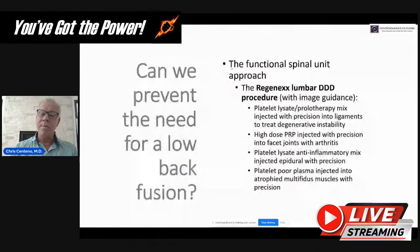Now, I do want to remind everyone that we have an open study here at Regenexx, and that's a functional spinal unit approach. So really what we're seeing in the literature right now is people who are just starting to figure out how to use PRP in the spine. They're trying to use it like they did injecting a steroid. And so they're just substituting PRP for the steroid. They're just putting it in one spot because that's what they're used to doing.